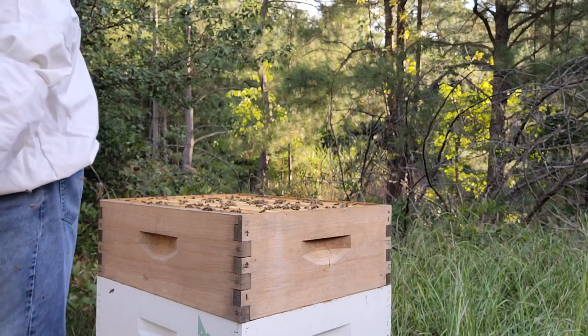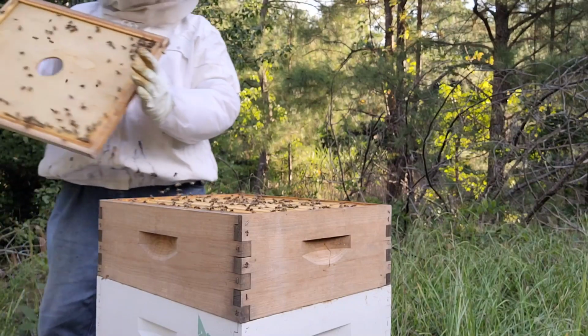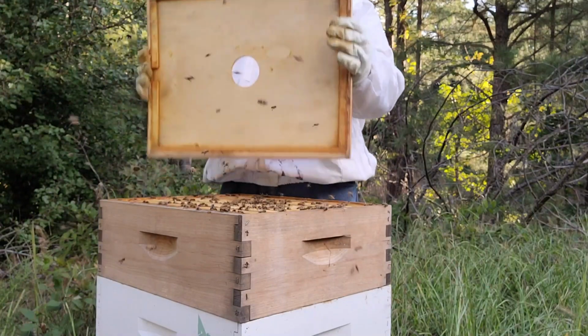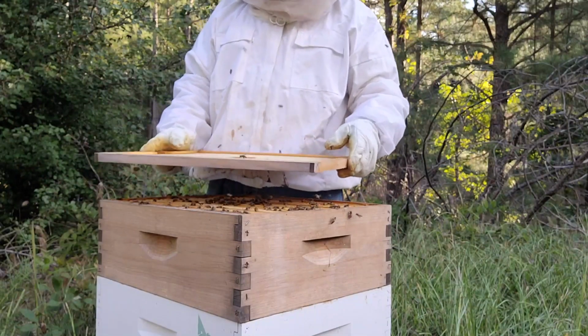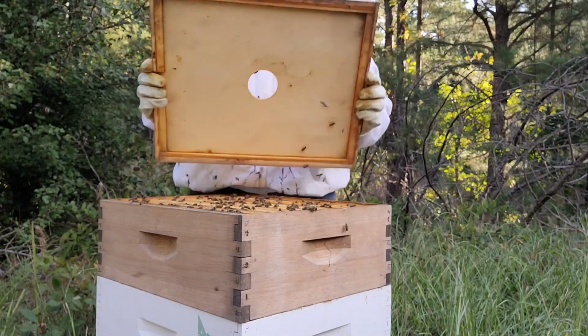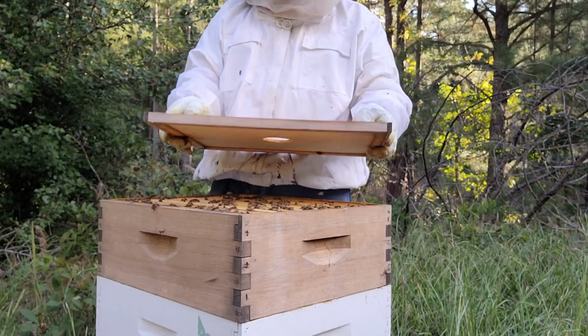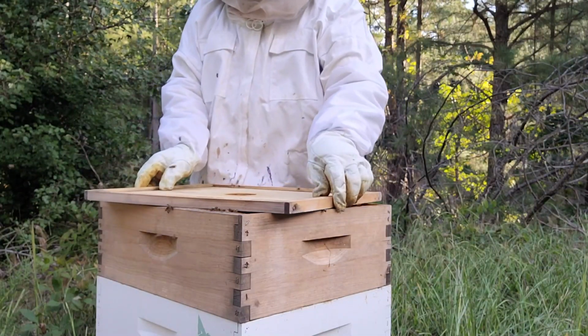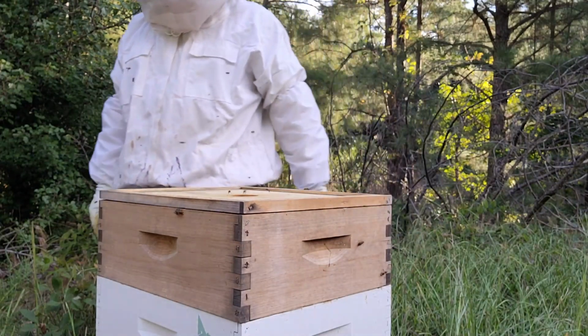It works out well. It's a good process. It's certainly not anything I invented. Someone far smarter than me long ago put this together. So this is called an inner cover. You can see with this hole here, the bees can climb up through, if need be, to wherever they want to go. So I'm going to put that on there.